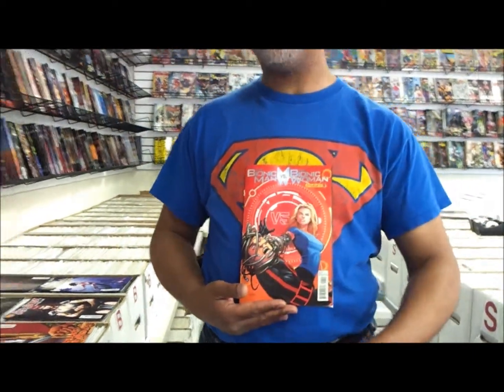Both Colonel Steve Austin and Jamie Summers have their own titles. This is a short duration, limited series that brings the two characters together in a pretty exciting story. You definitely want to pick that one up.